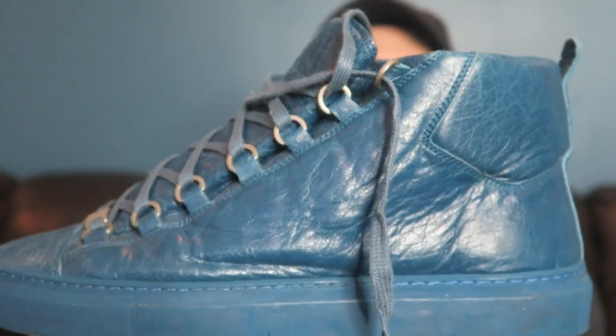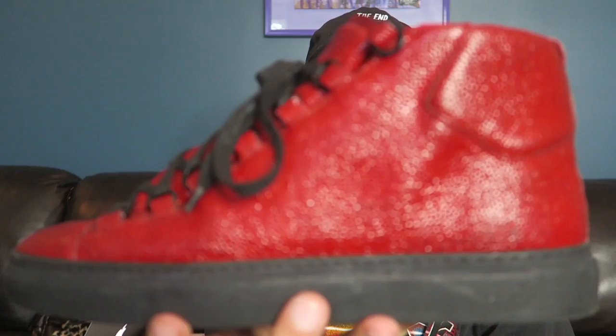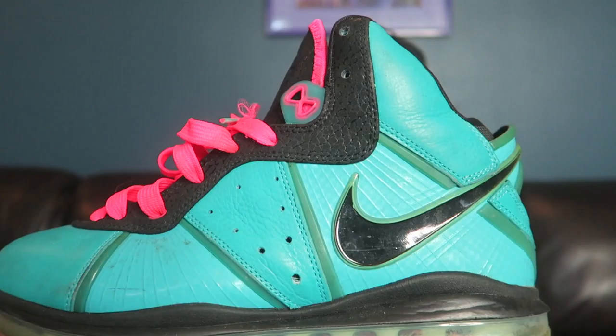All black Balenciagas. Blue suede Balenciagas. Another pair of spike Louboutins. Red Stingray Balenciagas. We're gonna jump into the LeBrons. I guess I will say which numbers they are, but we have LeBron 8, LeBron 8 South Beach, LeBron 9 Hornets, LeBron 9 South Beach.